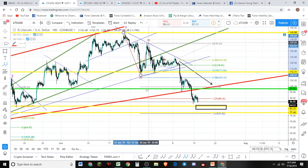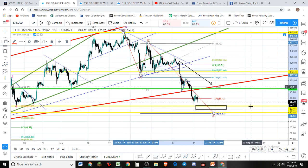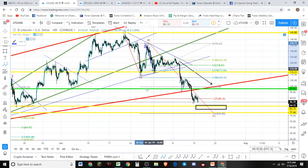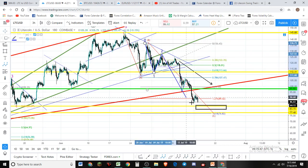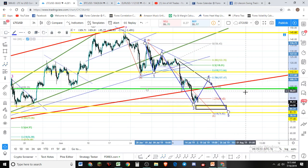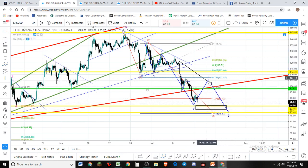We got an A, a B, and a really deep C, and that doesn't break this area. And then the wave count for that C would be one, two. All this is three, coming up for four, and then we're going to finish for a five like that, something like that. And that's what I'm looking for. So don't be fooled by what's going to look like a reversal. It's going to be a nice trade. Don't get me wrong, you want to trade that, but I don't think it's going to be a reversal.